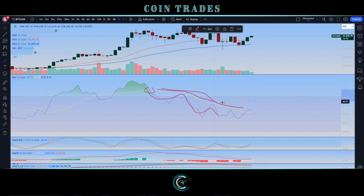The exponential moving average here for this RSI. So now that we actually are forming this cross right here, we're going to see that as a sign of a nice bullish opportunity as the RSI does start to trend back up, which would mean as long as it does stay on top of this moving average, that's going to be the next big strong signal here.